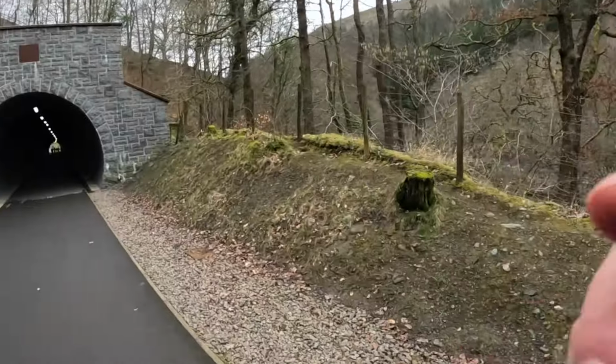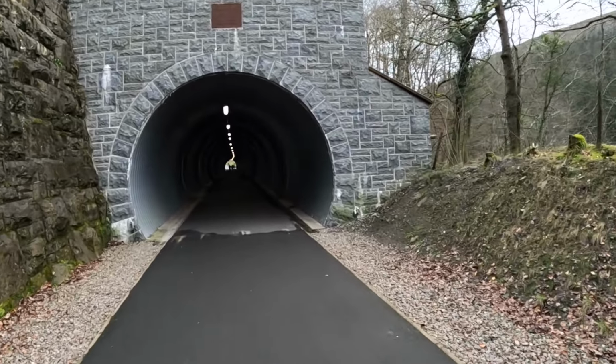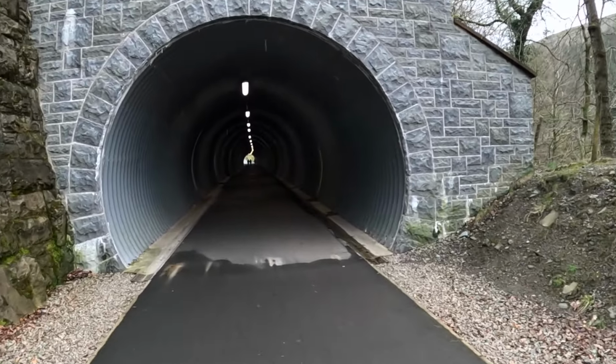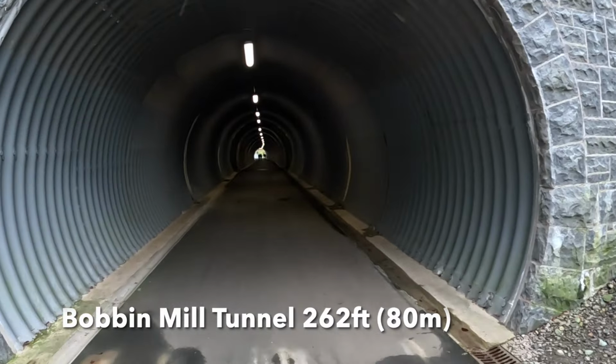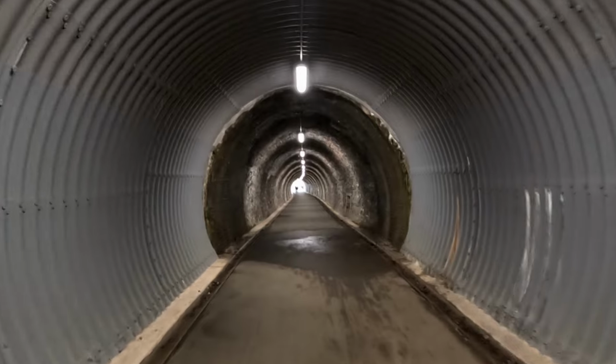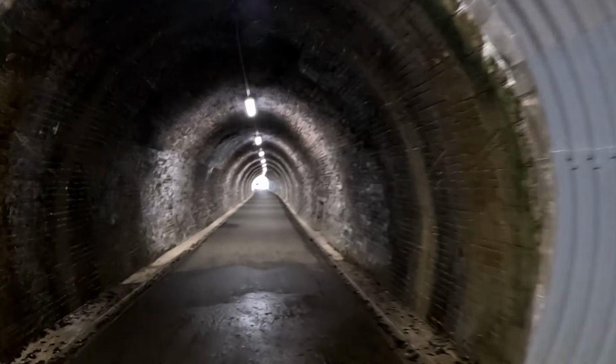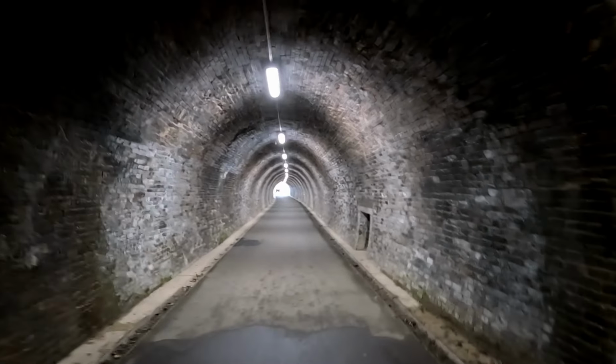On the way back, we're pretty much always walking at the side of the river. I'm just about to go through this interesting little tunnel here. It's the Bobbin Mill Tunnel. Alright, so this goes from corrugated iron, then it turns into brick.